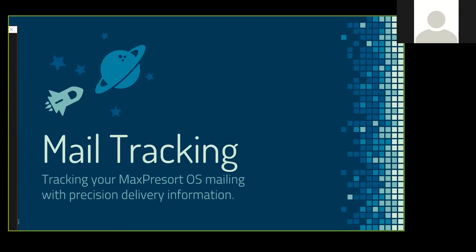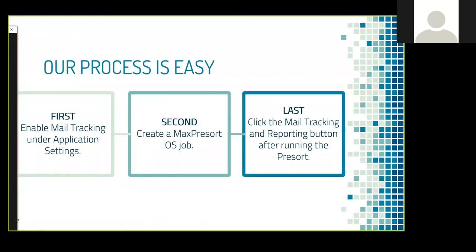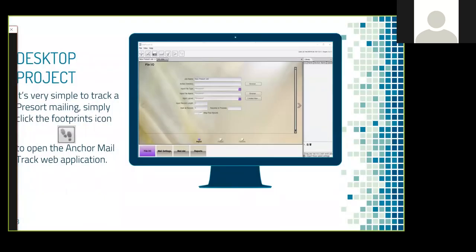Now, what I'm going to do is show you how easy it is to run the mail tracking within the current Presort OS software that we're due to get out soon. We're going to incorporate it within your Max Presort OS GUI. Simply 1, 2, 3 steps. First, you go to the application settings within the GUI. You enable the mail tracking. Secondly, you either run a job that you've already set up or create a new Presort OS job. After it gets through running, you click on the mail tracking reporting button, and you'll see a little pair of steps. If you see these little steps right here, you'll notice they're little footprints.